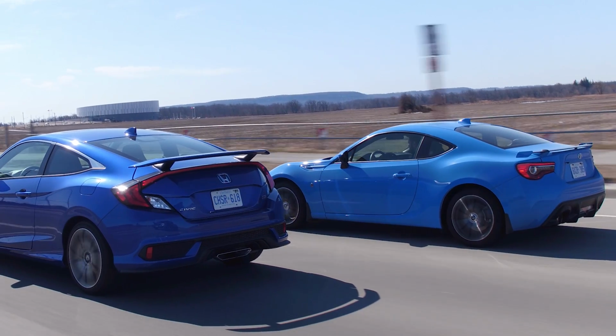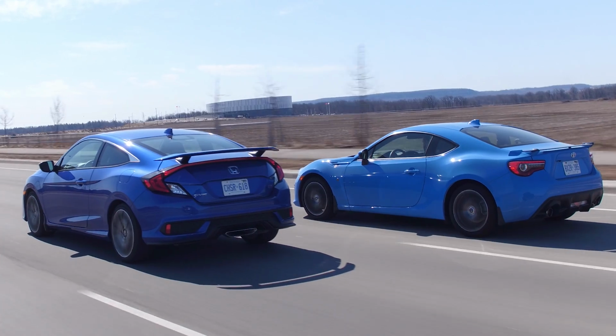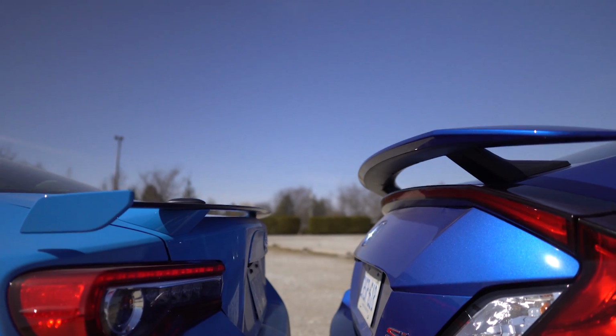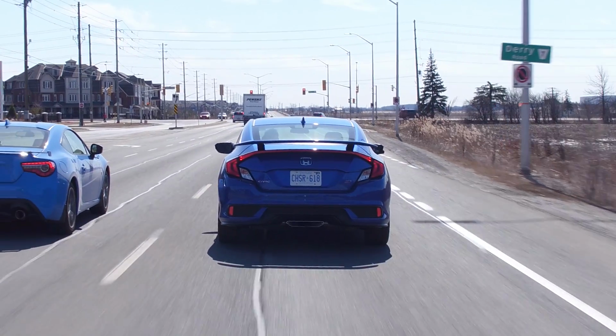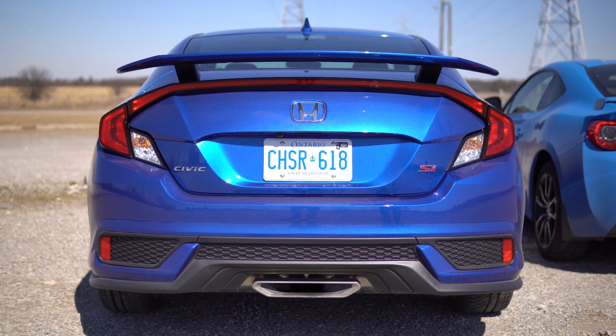The next thing these two little sports cars have in common is we've got little spoilers on the back. Now we've got to find out which little spoiler is better little spoiler. Yeah, I'm definitely a fan of the one on the 86. The one on the Si just looks a little bit too weird. It's too big and it sticks out too much, which I like, but yeah, it's not the right spoiler. It's too big in a bad way. Like a Type R, that's a good one, but this, no, it's just like on stilts. So 86 wins this one.